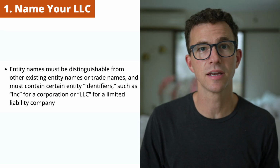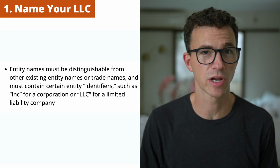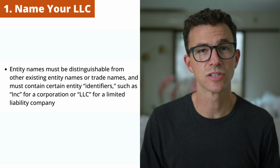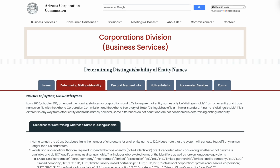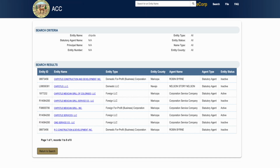In general, entity names must be distinguishable from other existing entity names or trade names and must contain certain entity identifiers such as Inc. for a corporation or LLC for a limited liability company. For more details, you'll find a link to this page below. To make sure your LLC name is distinguishable from other businesses, you can search on this page to see if another business in Arizona already exists with the name you want to use. For example, you'll probably have difficulties naming your restaurant business Chipotle.